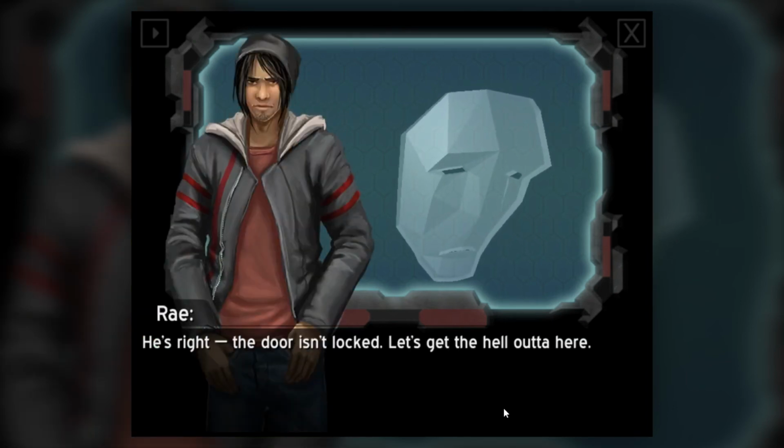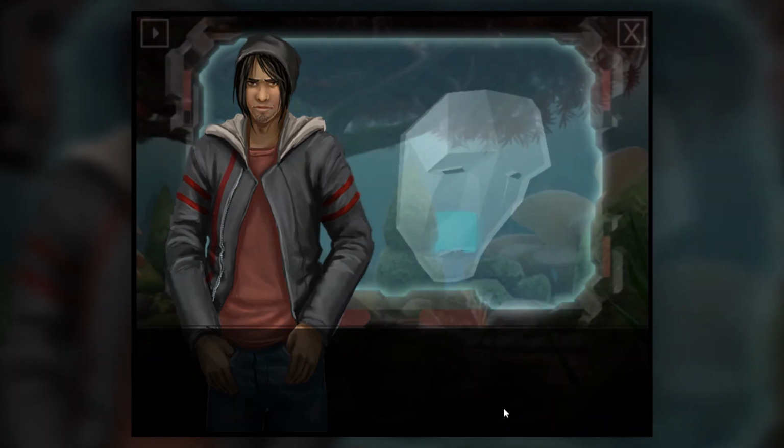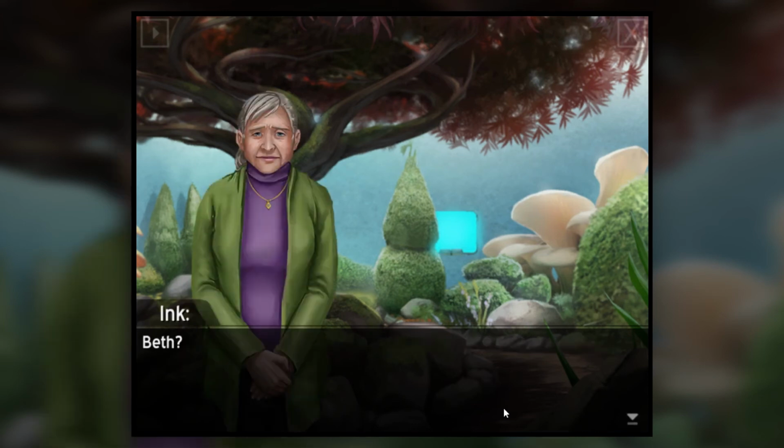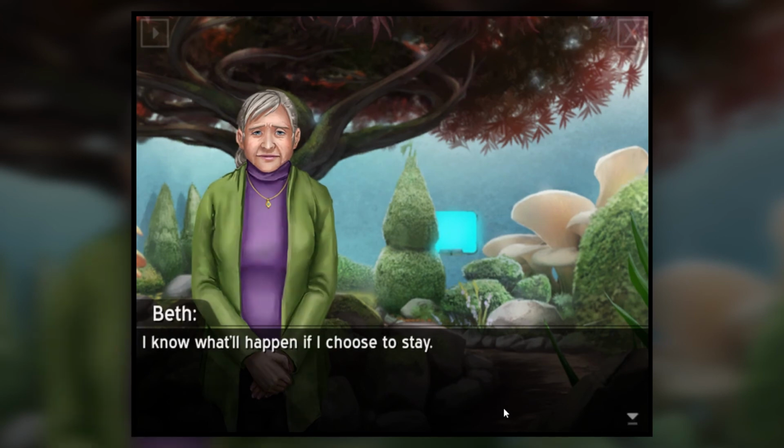He's right, the door isn't locked. Let's get the hell out of here. Oh, Beth's gonna want to stay, isn't she? Okay. Ether held the door ajar as the other contestants proceeded to leave. One of them, however, didn't budge. Beth? I knew it. I'm staying. What? Beth, if you stay, you'll... I know what'll happen if I choose to stay.